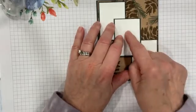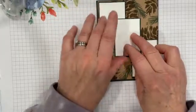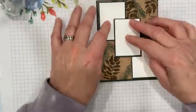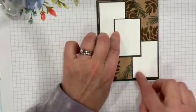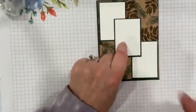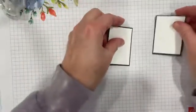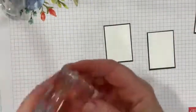My sentiment is going to be in the middle here. And I'm going to use birds in the evergreens on either of these. So be wary, because you want to make sure whatever you're using on these outside ones, that you're stamping up in here or down in this area, because this part is going to be covered by your middle piece. So go ahead and work on that. Anybody have any questions about that, or are you all set?